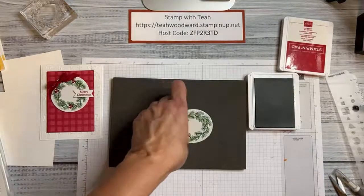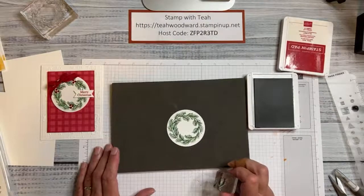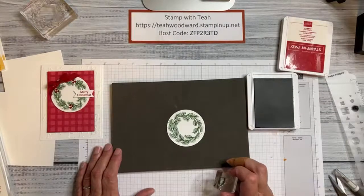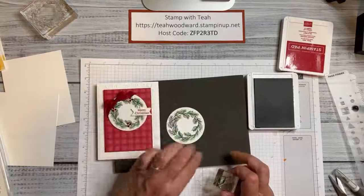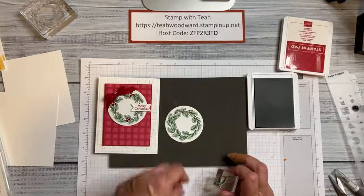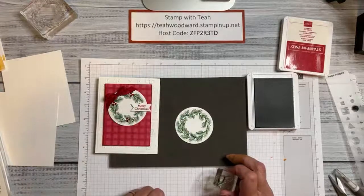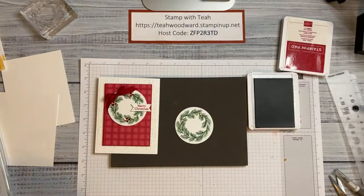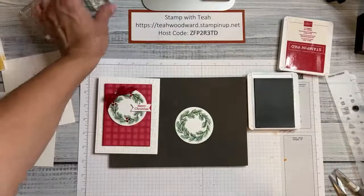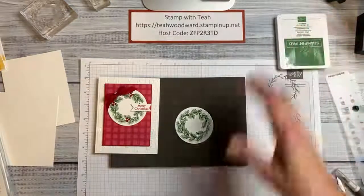All right, so now I see a couple of bare-ish spots, but you know what? I don't think I need to do anything because I'm going to have a bow. I'm going to have some red berries. I'm going to have the word Merry Christmas on here. So I really think that if I have this positioned just about like that, I'm going to be okay. So I'm not going to do any more. I'm going to set that aside, close up my green. For now, I'm going to use it again on the inside.